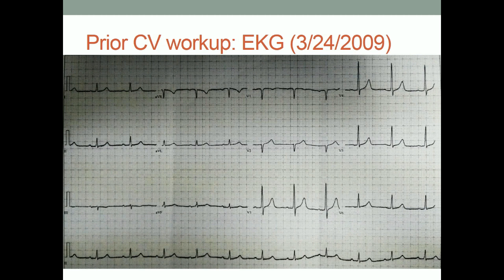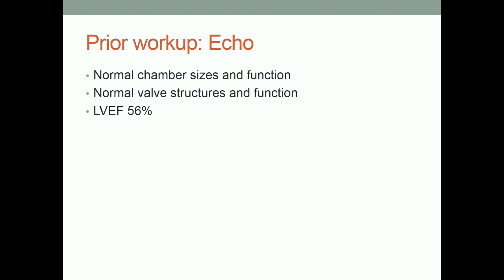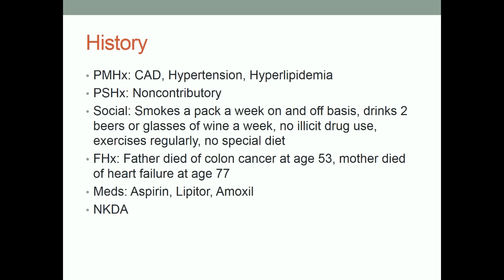Here's the EKG, first-degree AV block. That's it. I'm not sure why he was referred, but maybe no R wave in V1 and V2, but anyway, first-degree AV block. We looked at the echo that he had done. He had a normal echo. There wasn't anything to be found.